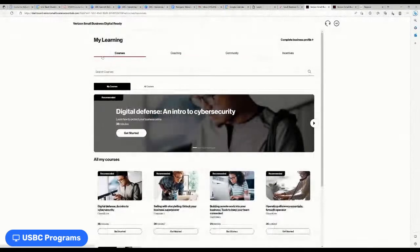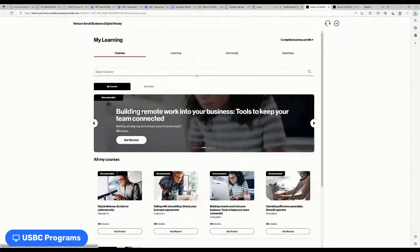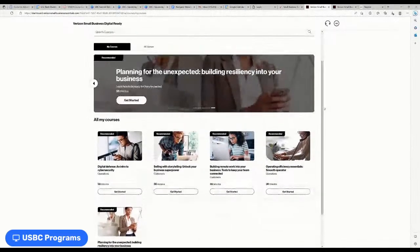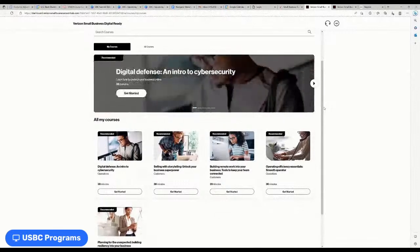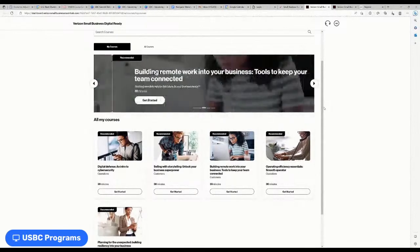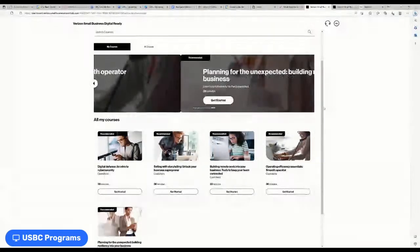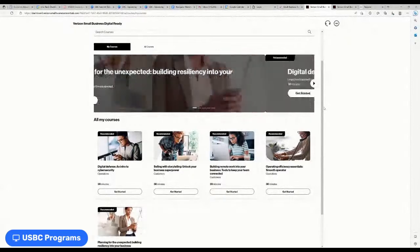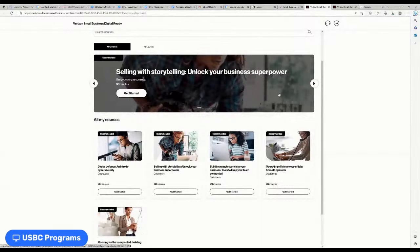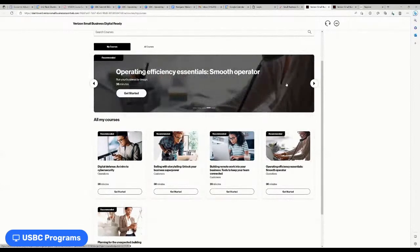So that I can now see the courses, coaching, community, or other incentives that are available. What's great about these courses is that they're self-serve, but they're really short in length. I think the maximum time of any of the ones that I've looked through is like 45 minutes, but typically they're 20 minutes or 30 minutes. And for this particular grant opportunity, you would want to complete at least two of those sessions to be eligible. As you can see, it's a lot of different topics, from cybersecurity to selling, to remote work within your business, operating efficiency.